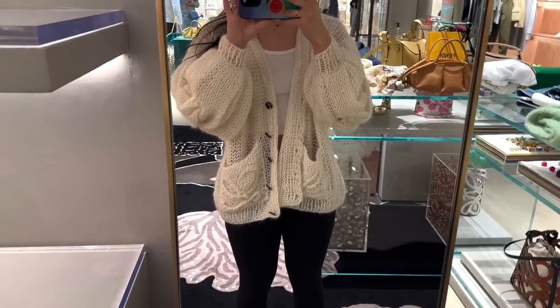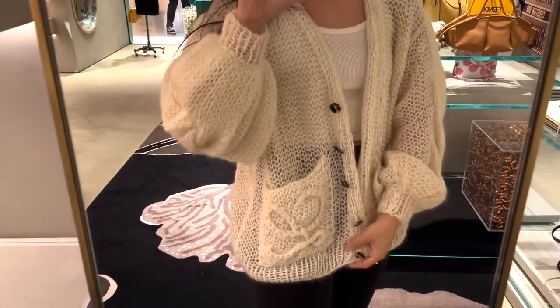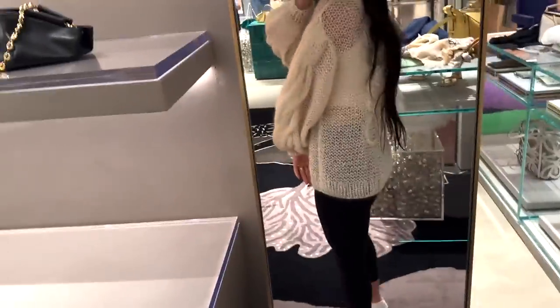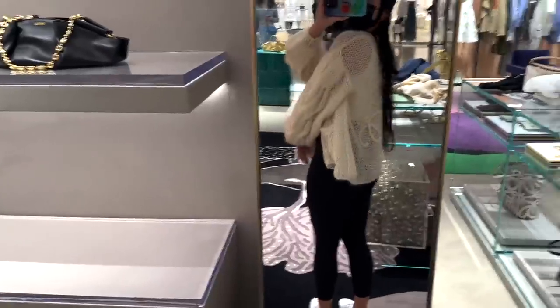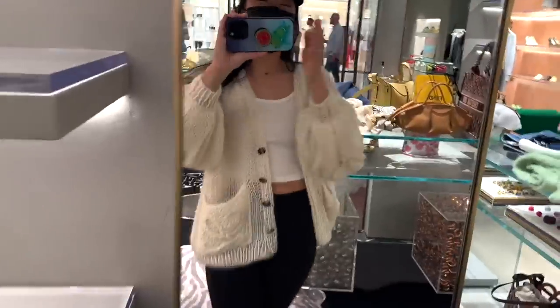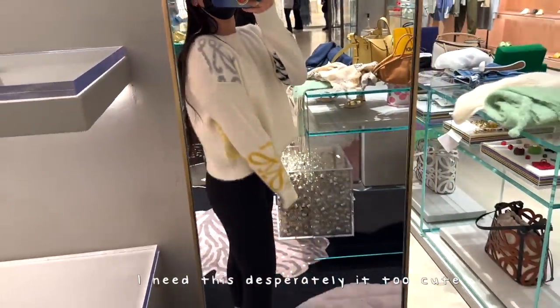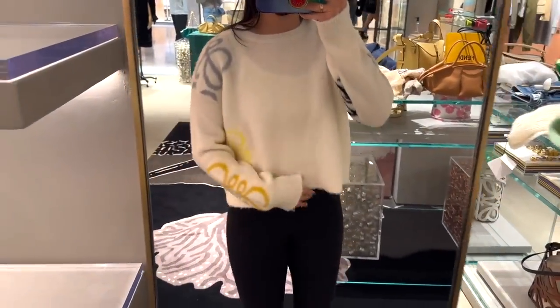And then I asked my SA if they had this Loewe anagram cardigan, because there's this one Japanese influencer that I follow and she wore this, and I thought it looked so cute. Look, the bag has a giant anagram on the back and the pockets say L on it. It's so cute. And then I had to ask, and they had this sweater. Cassie Thorpe has this, Kika has this, and I love it to death.